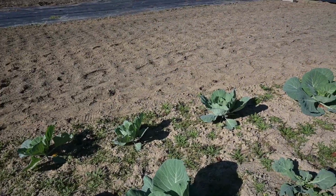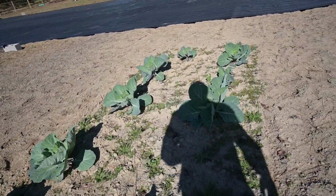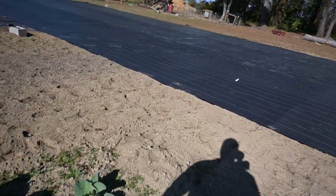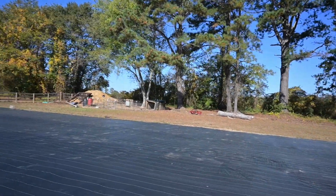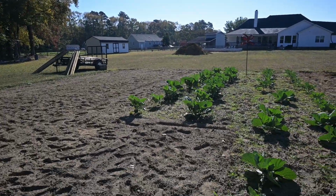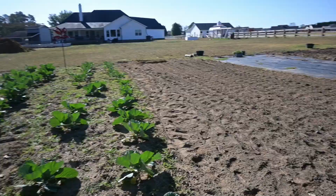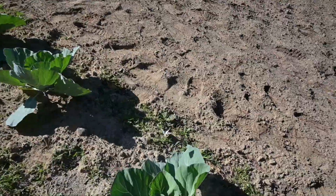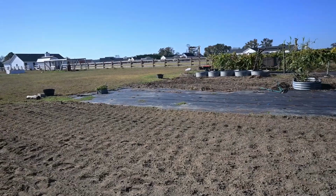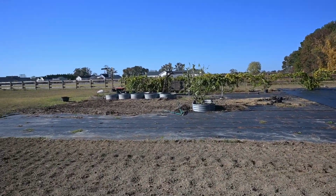Cabbages are starting to get the little ball in the middle, so that'll be good to go as well. These white butterflies look good, they look cool, but they are bad news when it comes to your garden. They might actually be called cabbage butterflies, but they'll lay eggs and have little cabbage caterpillars or whatever coming down here.